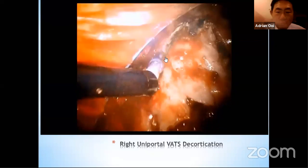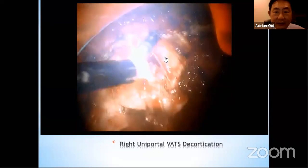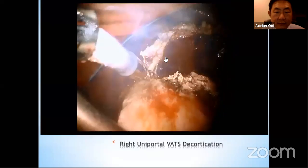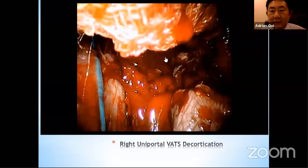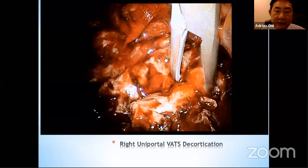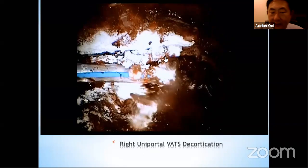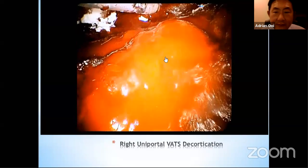Now, this is the anterior chest wall, it's a reverse angle. I can't pull it off, so I have to use diathermy to cut it. Okay. Then I untrap the lung, and make sure all the lung is mobile. And now this is the visceral pleurectomy. And then this is the Stars seal powder. It's a hemostatic powder. Then the drain, and that's it.